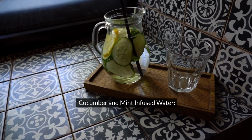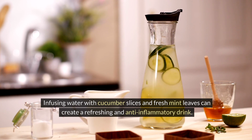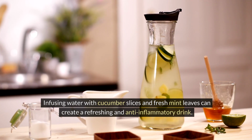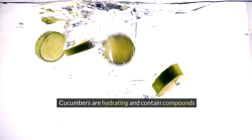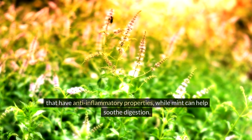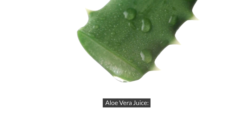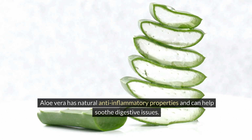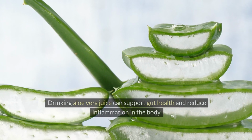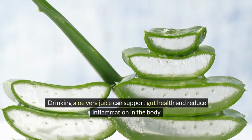Cucumber and mint-infused water. Infusing water with cucumber slices and fresh mint leaves can create a refreshing and anti-inflammatory drink. Cucumbers are hydrating and contain compounds that have anti-inflammatory properties, while mint can help soothe digestion. Aloe vera juice. Aloe vera has natural anti-inflammatory properties and can help soothe digestive issues. Drinking aloe vera juice can support gut health and reduce inflammation in the body.